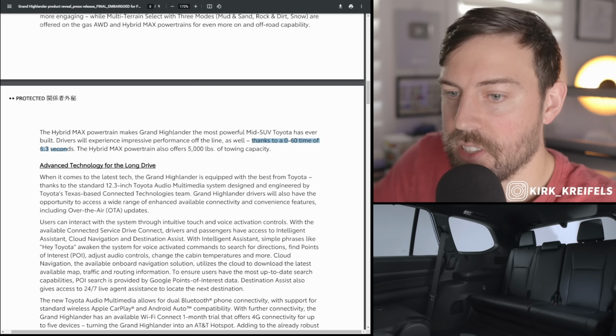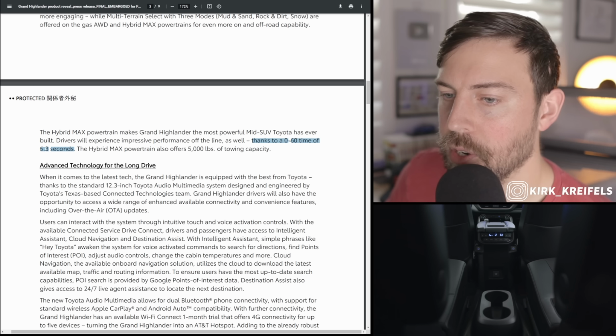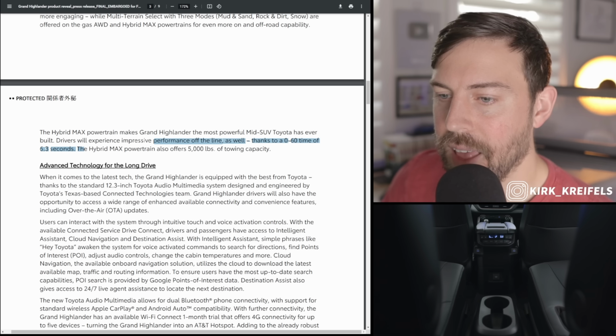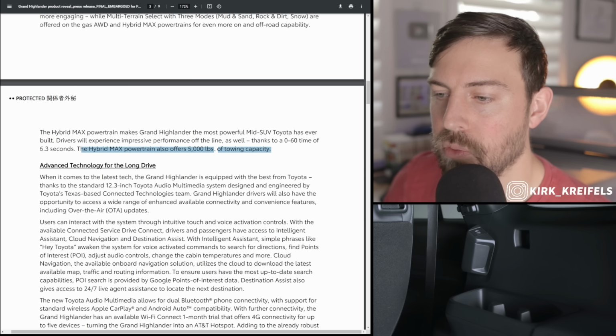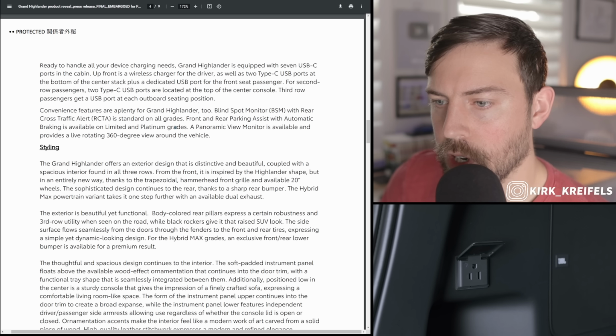The Hybrid Max, they're saying, gives us a 0 to 60 in 6.3 seconds. That's pretty quick for such a large people mover. And the Hybrid Max powertrain also can tow 5,000 pounds. Blind spot monitor is standard, as well as rear cross traffic alert.